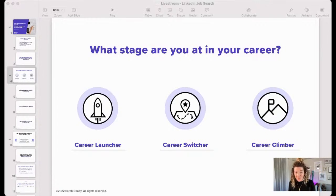Lots of switchers. All right, not surprised here. A few launchers and a few climbers. All right, so I wanted to ask, like I said, so I can keep this in mind as we're going through, but also what I am going to teach you is relevant no matter what stage you're at, because a lot of people say to me, well, how should I approach the job search if I am a switcher or a launcher or a this or a that?